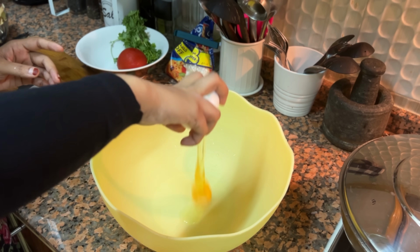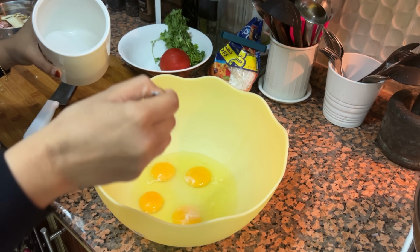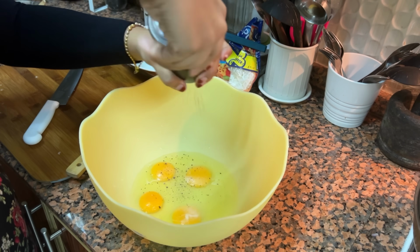Into a large bowl, break in eggs. I have used 4 eggs. You may add 1 or 2 extra as well if you want. Mix in some salt and pepper.